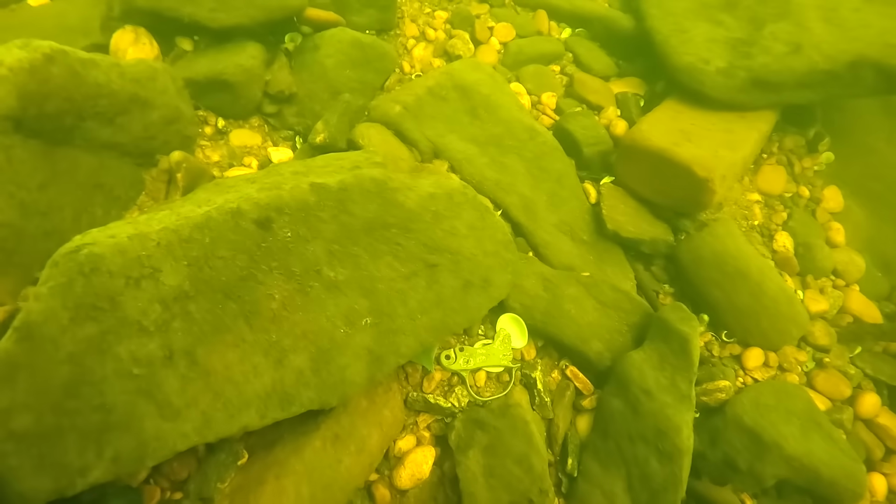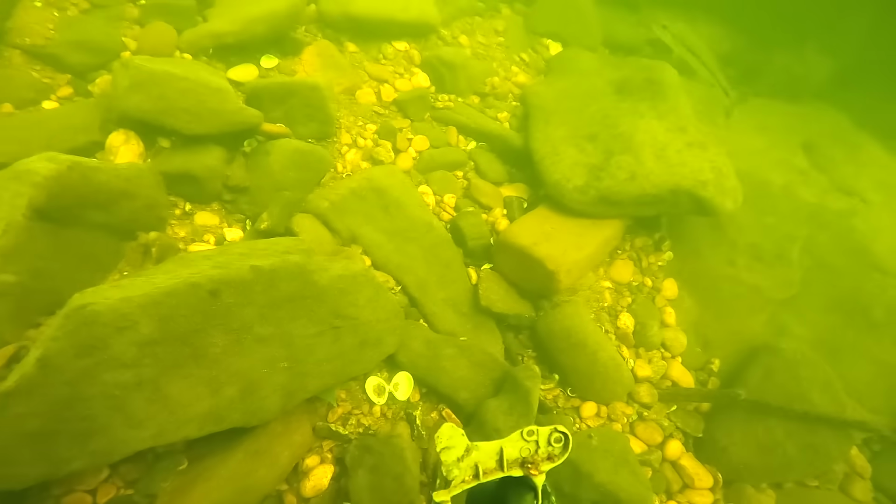But I'm having so much fun diving today. We've already found so much, but let's see what else we can find. This looks like a little piece to a gun. I'm not too sure. It looks real, but that's still a great find and I'm very excited about it.